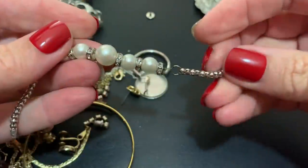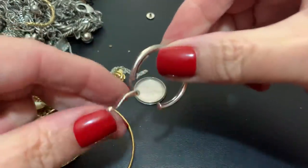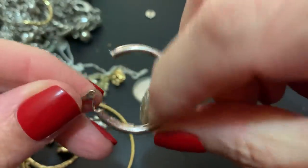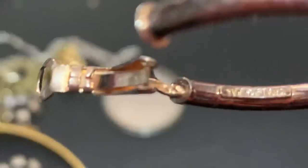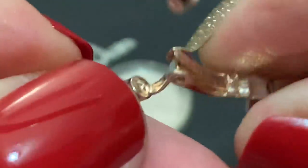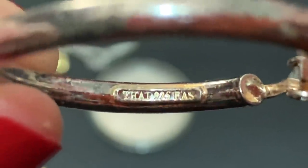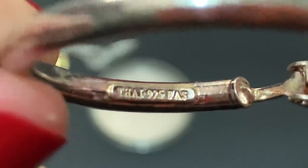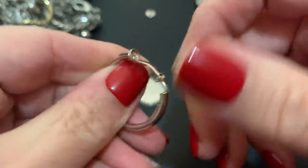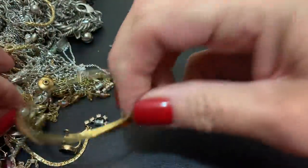This is a piece of something. That earring is a little messed up, but it says THAI Sterling. It says 925. Well, maybe it's super duper light. I don't know. I'm gonna have to check that out.